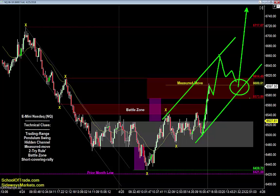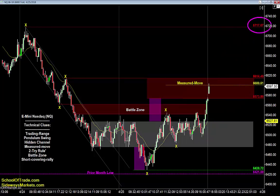Every once in a while, you see a market that just gets completely out of control on a short covering rally, because that's what it is. The bears had control yesterday. They couldn't get it down to that prior month low. If the bears give up on this, all of them become buyers, and the market will aggressively push higher. So that's what you want to be watching for tomorrow on that Nasdaq. And the target for the bulls is back up to that 67.17, basically where we came from.